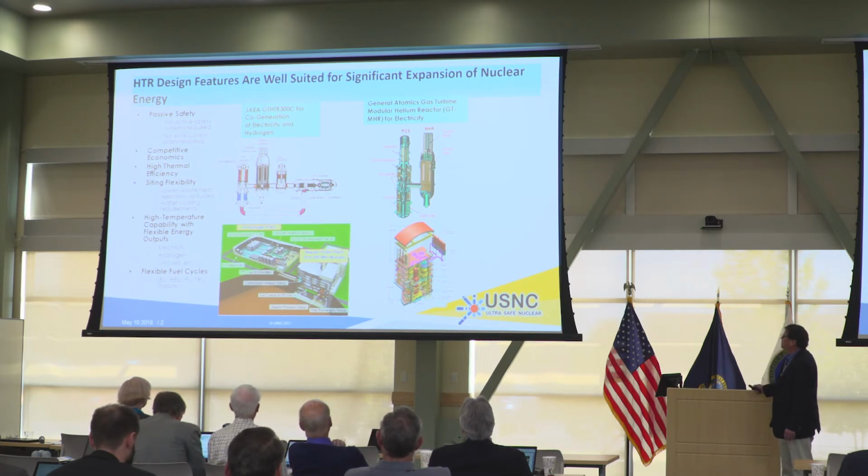These are just some concepts here. This is the Japan Atomic Energy Agency. They call it GTHTR300C. That's cogeneration of electricity and hydrogen, so heat comes off of this heat exchanger to a hydrogen production plant. And that's just an illustration of what the design would look like.